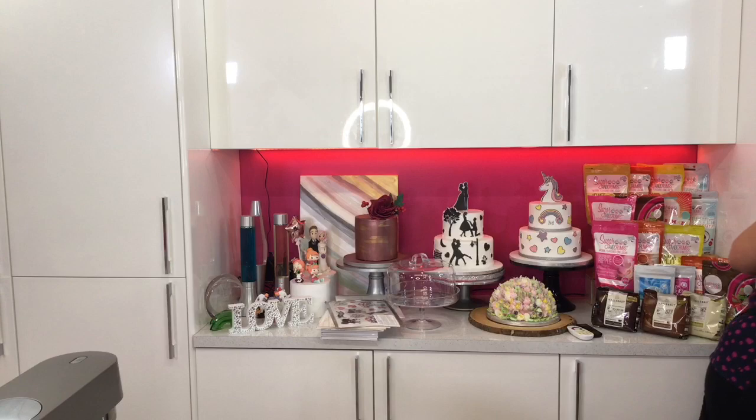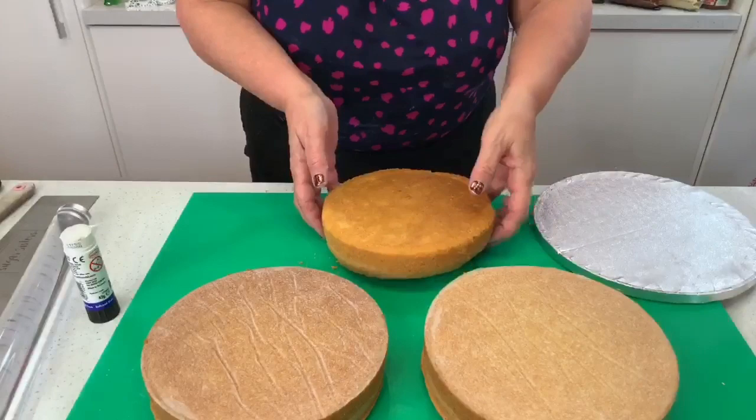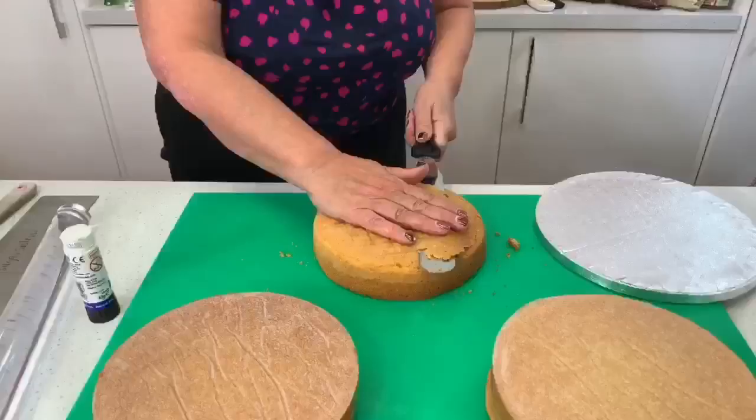Right, so I have my Victoria sponges. Now, as you can see, one's a bit skew-whiff. Well, they do go skew-whiff sometimes. So all I'm going to do is level it off. Just put it flat, hand on the top, put it flat, and then just do the knife.